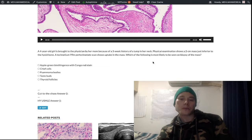If you're not sure based on the vignette alone, we can look at the answer choices and attempt to gain an understanding of what these refer to diagnostically. Choice A, apple green birefringence with Congo red stain. That's pretty buzzy for medullary thyroid carcinoma; that is what amyloid stains as. That can also be what you'd see on staining if you had renal amyloidosis. A lot to talk about, but I don't want to go on a 40-minute discussion and digress.